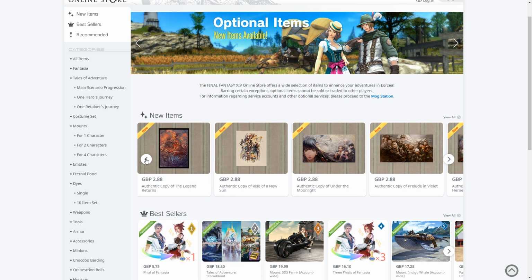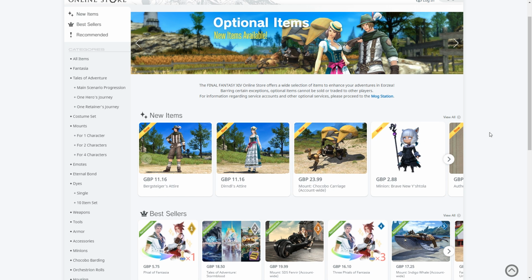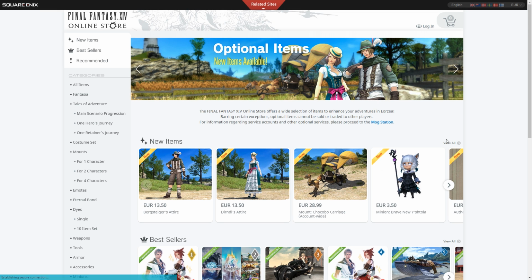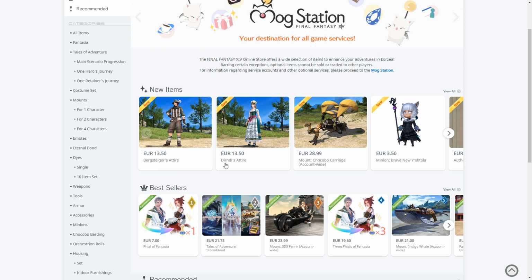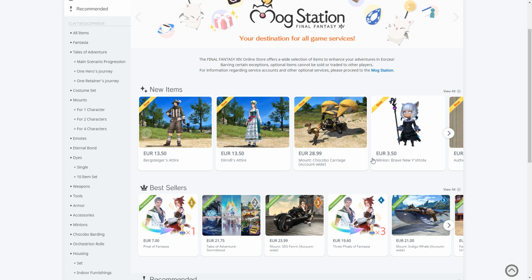So there's quite a bit on the Mogstation today, but the most important thing, to me at least, are the brand new items. So let's look at the other prices before we get carried away. Of course that means euros, let's do euros next. €13.50 for the Bergsteiger's attire, which is the male one. Dirndl's attire, which is the female one, is again €13.50. The account-wide Chocobo Carriage will cost you €28.99.